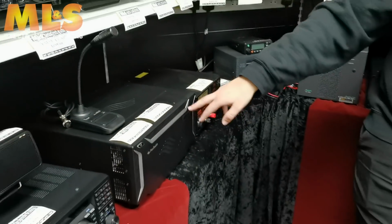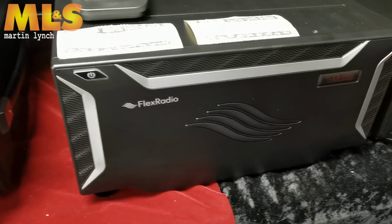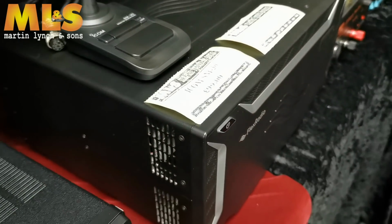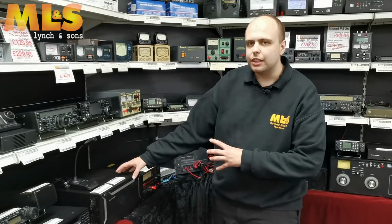And just below it, the Flex 6400, one of the latest generation SDR radios from Flex. Of course, all computer driven. To be fair, you're looking at the box thinking it's just a box. Well, it really is. It's all happening inside and on the computer screen. Yours for just £17.99, a saving off list.